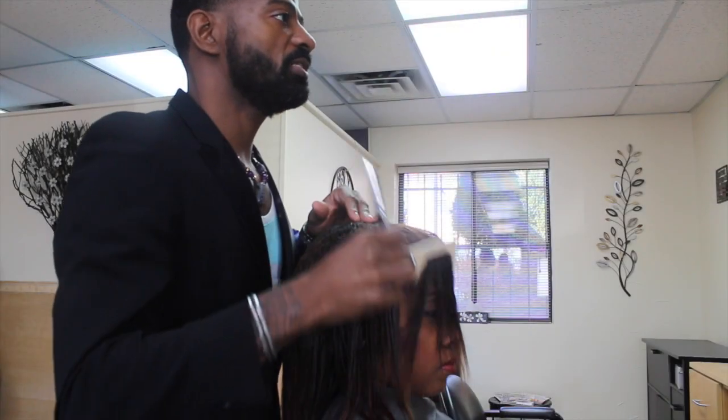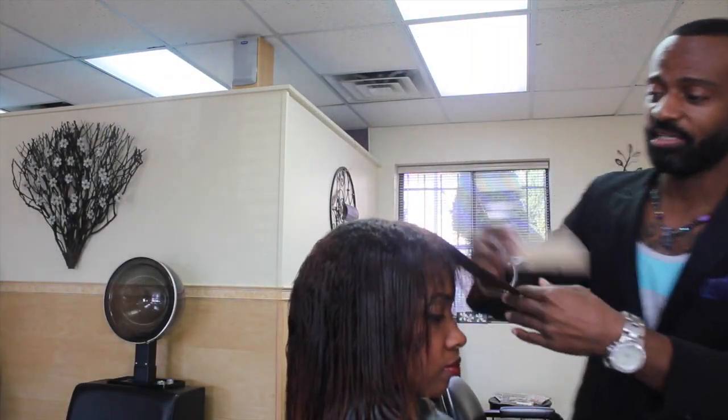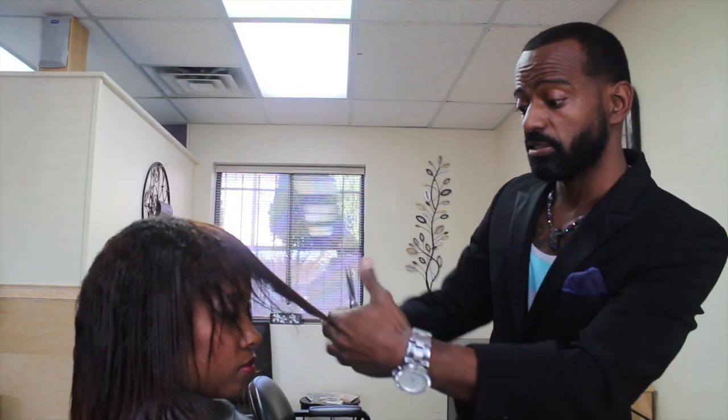So Shannon's color is all done. We're all set, and it looks fantastic. We achieved exactly what we wanted. Now we're going to just trim it up. We're going to add some more layering to her hair today, some face frame.